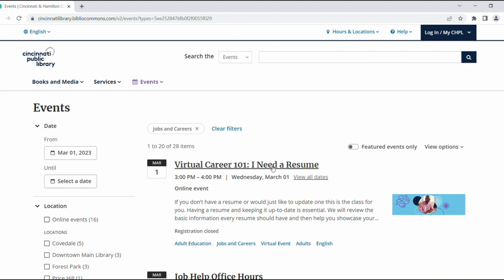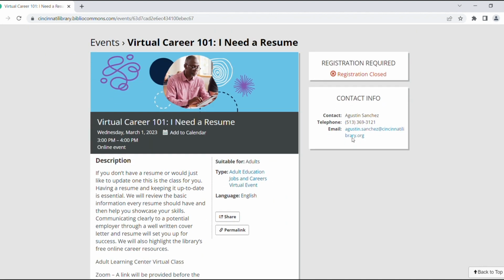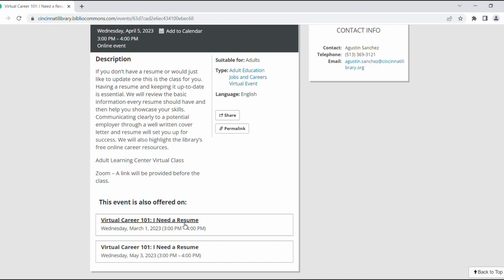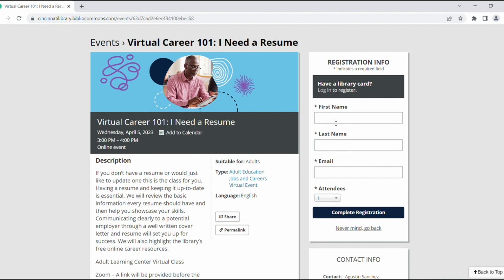So for example, if we take a look at this I Need a Resume class, you can see that this one is currently closed, but if it was open, you'd be able to sign up right here. So let's take a look at the next one in April. And these fill up quick, so I would encourage you to register as soon as you're able to. So if you're interested, just go ahead and click on that register button and then include your first name, your last name, and your email address. And you can sign up for either just yourself or for yourself and another person.